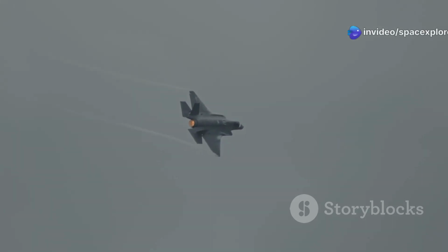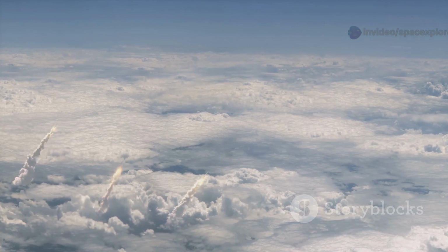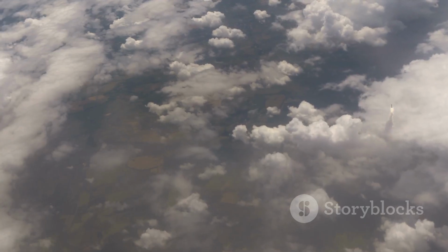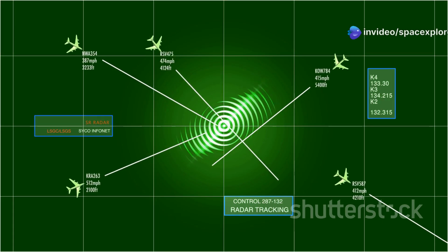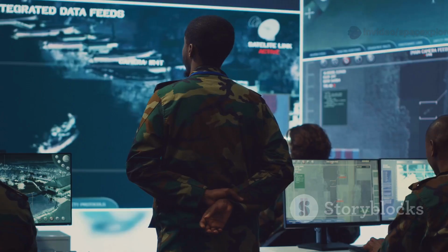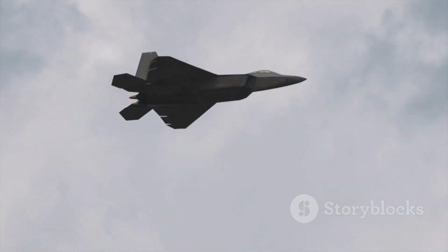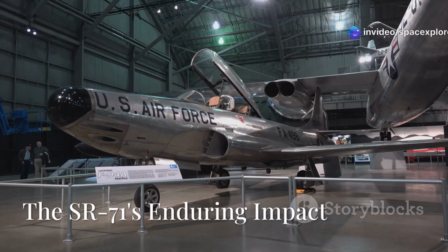Similarly, the SR-71's altitude advantage is diminished against modern SAM systems. These systems are designed to engage targets at extremely high altitudes, exceeding those typically flown by the Blackbird. Finally, advancements in anti-stealth technology mean that the SR-71's radar-evading capabilities would be less effective today. Modern radar systems are more sensitive and adaptable, making it increasingly difficult for even stealth aircraft to remain undetected.